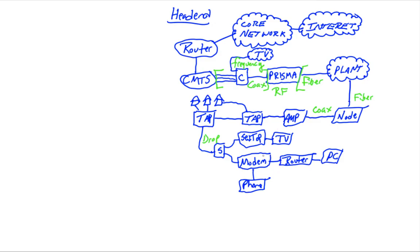So the purpose here, the splitter is of course just splitting the signal, whereas the combiner is combining the signal. So the splitter's the exact same thing as the combiner, just in reverse. And from there we go to a set-top box. So the purpose of the set-top box is to decrypt digital video signals that we have sent, right?